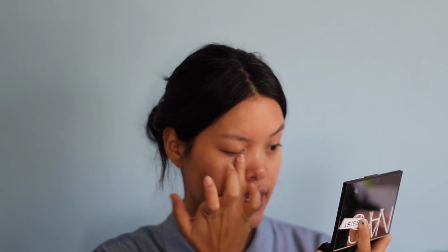Right now I have a breakout on my cheek right here because I'm on my period, and I just pat it under my eyes, wherever I need it. It's a very highly pigmented product, so you really don't need that much of it. Just let the warmth of your fingers warm up the product.